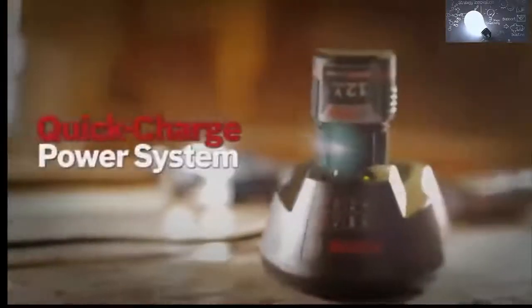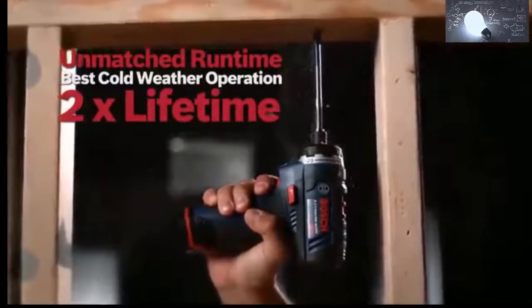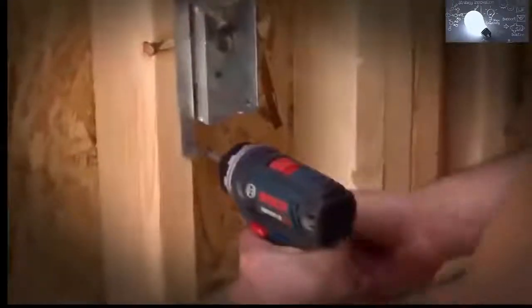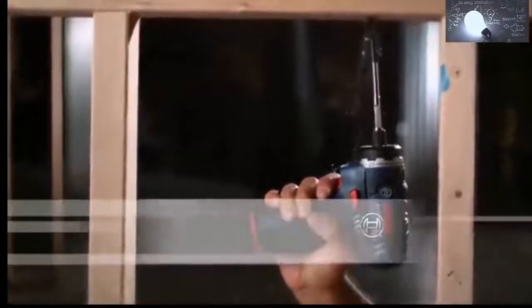It comes with Bosch's 12-volt max lithium-ion quick charge power system with unmatched runtime, best cold weather operation, and twice the lifetime. The right size, a tool for any job, the power you need. The 12-volt max lithium-ion 2-speed pocket driver. Bosch, invented for life.